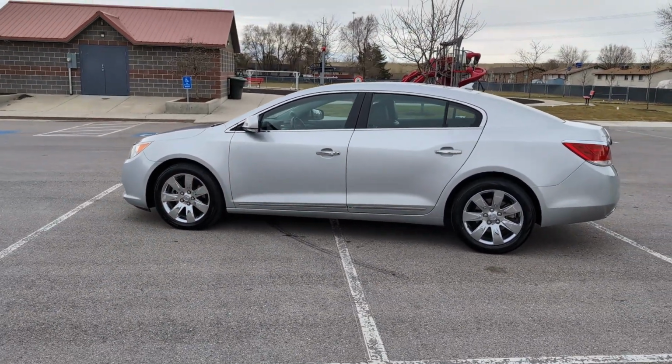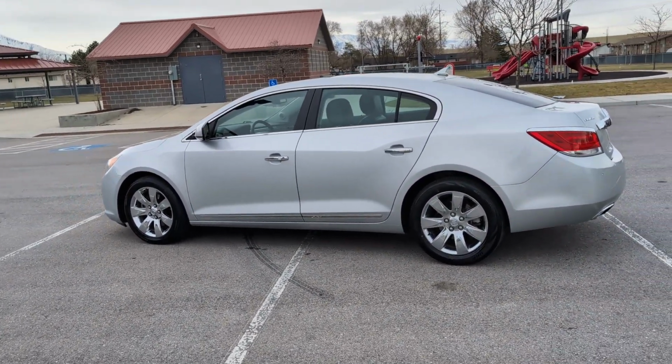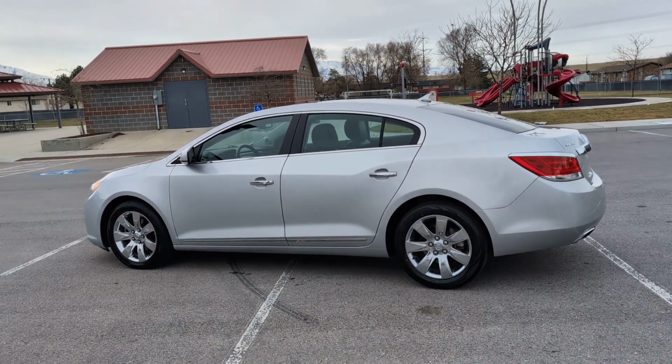It's a good, clean little Buick. Runs out nice, everything works, like I said. So it's a good price for a real low mileage car. If this is something you've been looking for, I invite you to come on down and take a look.